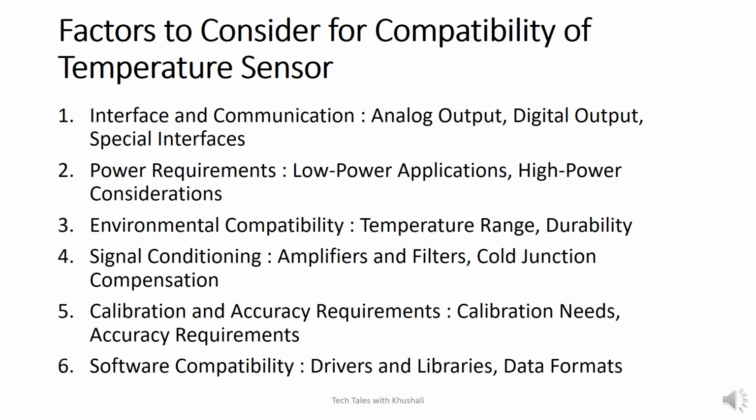The second factor is power requirements. Certain temperature sensors, especially semiconductor based ones, are designed for low power operation, making them suitable for battery powered devices. And some sensors, like IR sensors with advanced optics, may require more power and therefore need to be paired with systems that can supply adequate power.